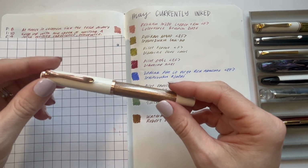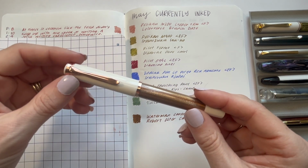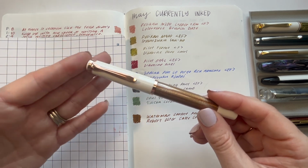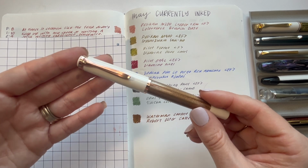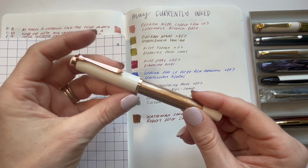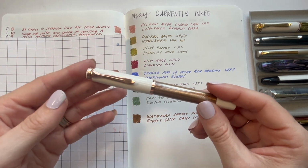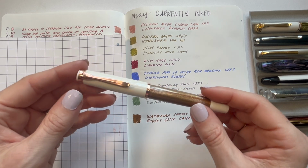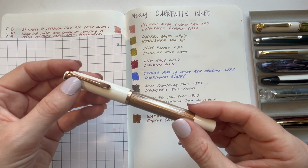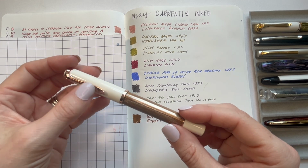So the pen I gave an 8. I think because I'm spoiled by having the Pelikan M400, which I love so much, and it is a gold nib, this is a slightly different experience. But having said that, it's an 8, so it's still really good. The ink is a 10. I love this ink color, and I thought it was a really nice pairing for this pen. And the combination I gave a 9.